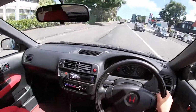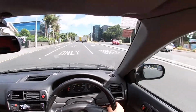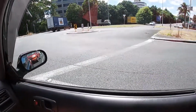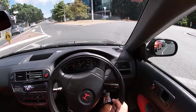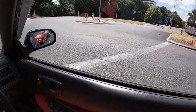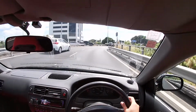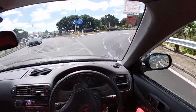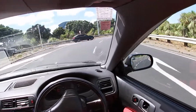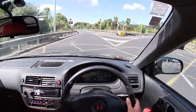Okay, so just out on our test drive now. Test out the little B16B. It's a bit of a strange intersection for those who aren't used to New Zealand roads. Okay, so now we're going to head onto the motorway. We're going to drop down to second gear. Oh, probably shouldn't have pulled out in front of me like that, but alright. Okay, so here we go.